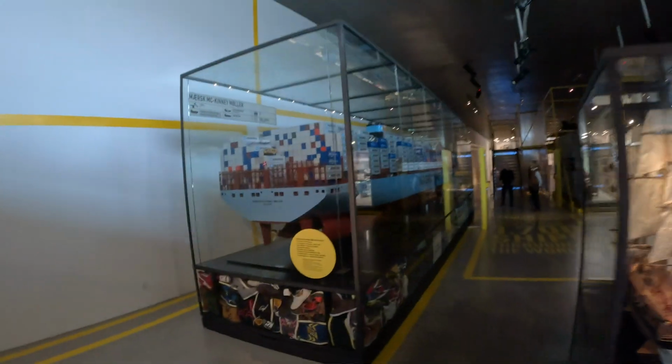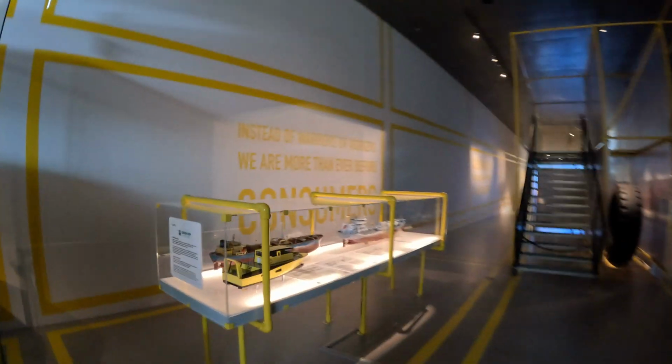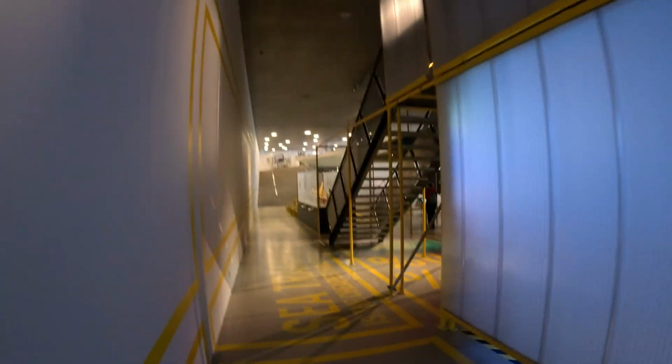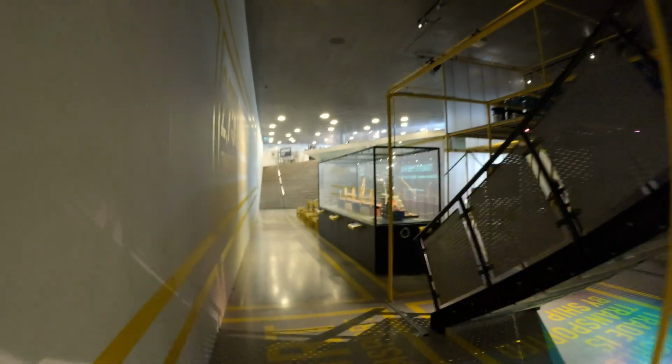And I think this is the section talking about industry and shipping containers. So it definitely talks about the Danish shipping industry. So the world is becoming very diverse. We create museums for special things, or things that actually change our history, and one of them is shipping.